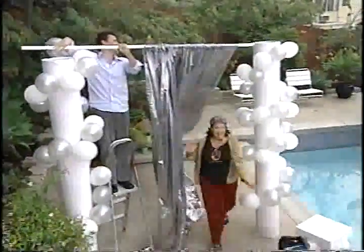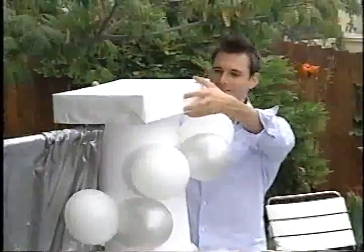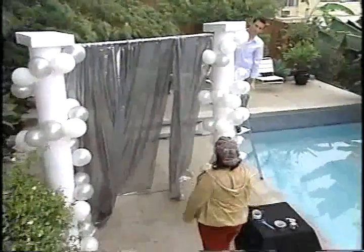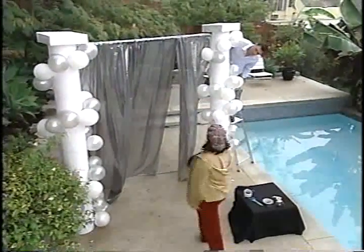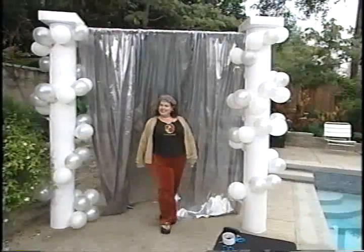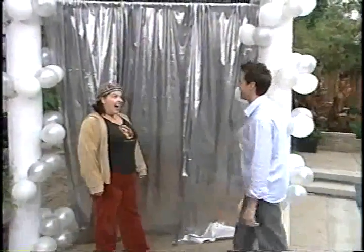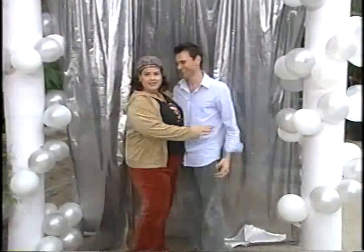Hang the curtain across the columns to make your backdrop. Then, as a final touch, top off the columns with pizza boxes wrapped with white paper. So simple. It looks like our photo center's ready. Perfect. All right, cool. It's so cool. Yeah. Prom 2002.